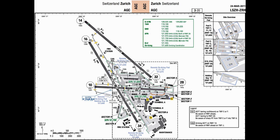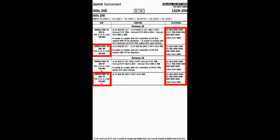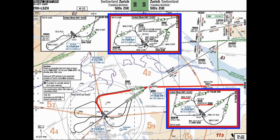Welcome, and I hope you'll join me on today's flight, which will be a commuter flight from Zurich to Innsbruck. The wind and weather conditions today suggest the runway in use is runway 34. We plan to use Zurich East 1 Golf SID. We'll take off, fly runway heading 334, climb to 3500, max 210 knots.